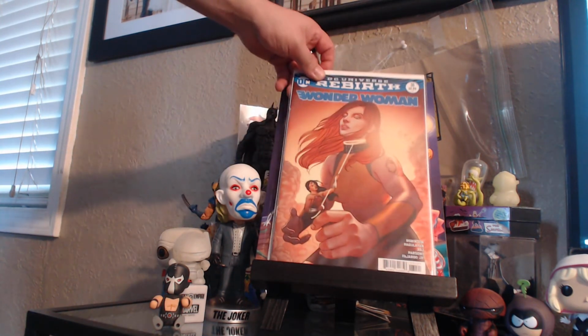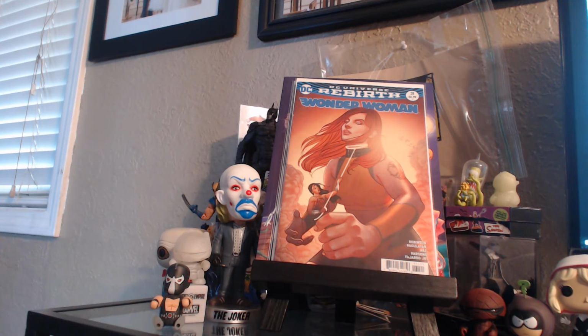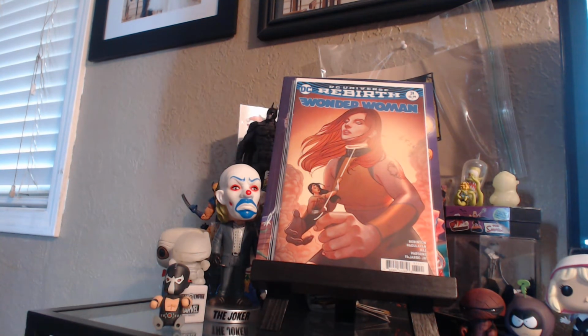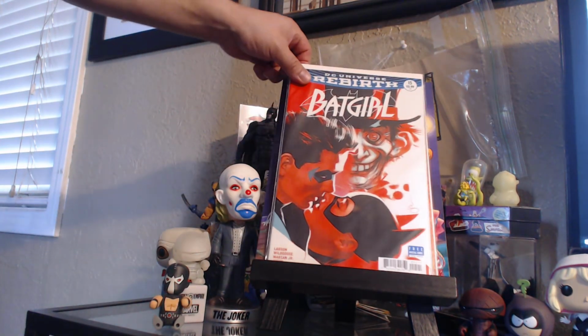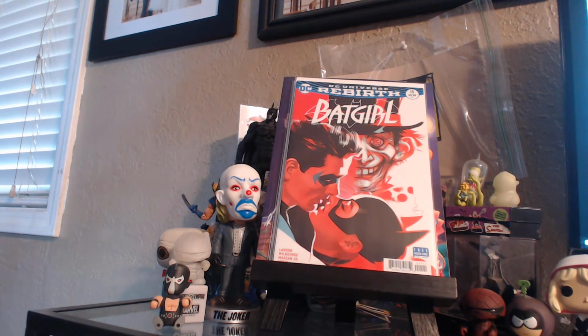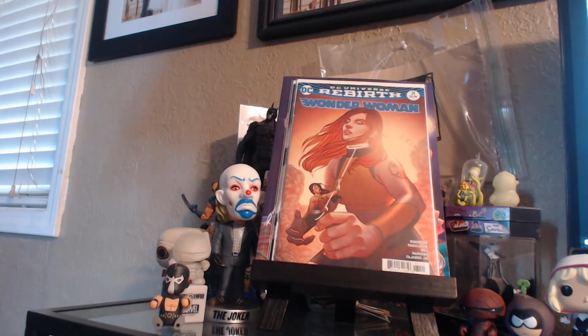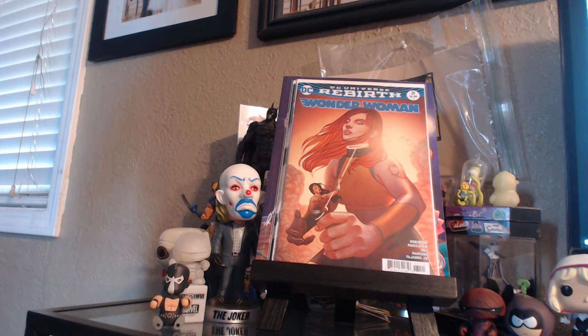Next one is Wonder Woman issue 31. This is a Jenny Frison cover. I wasn't really too fond of it, but happy to at least pick up her art. I'm only going to collect the cover Bs of that one. Next one is number 15, and, well, you know what I mean? Let me see, because of the issue I said prior, the same artist. I got a blank right now.